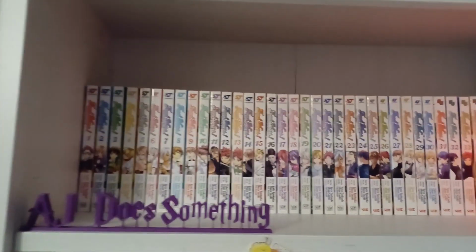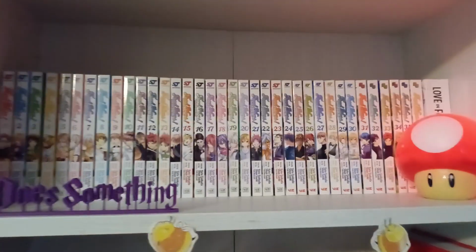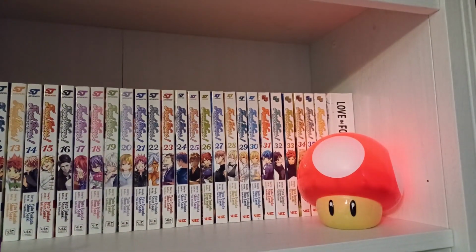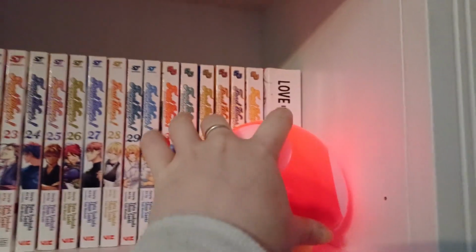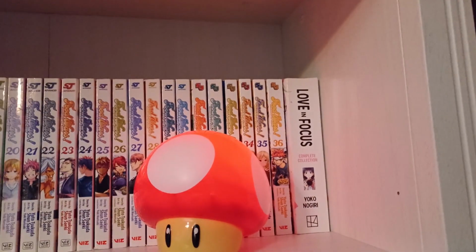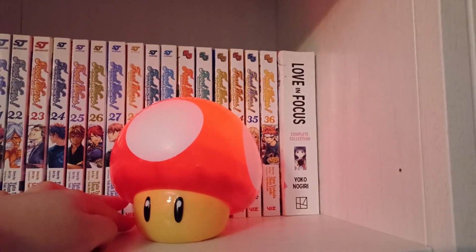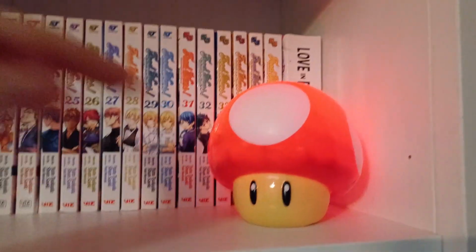And then we'll move on to the last and third one, which is going to be an easier one as well. So basically, all of the top shelf is all of Food Wars, with the omnibus of Love and Focus, basically a love triangle to do with photography students. And then with my decorations.